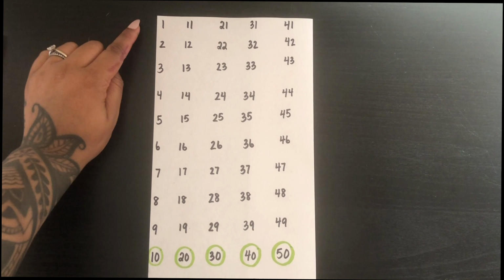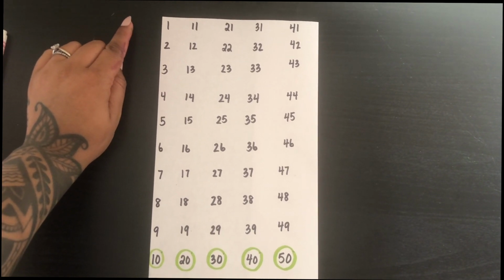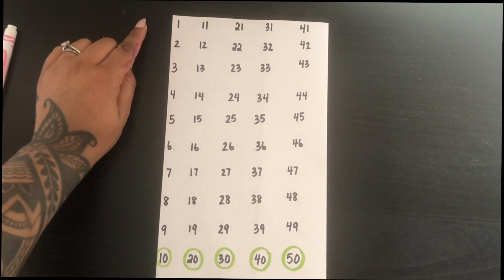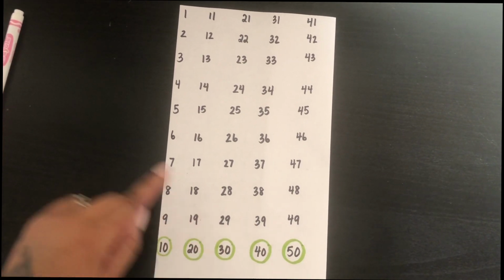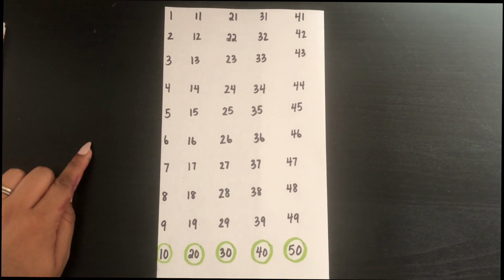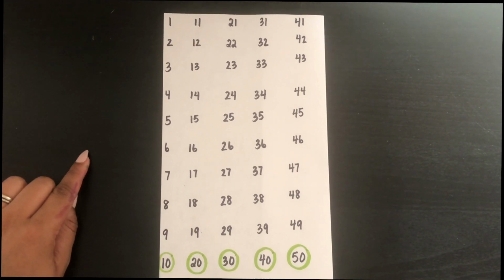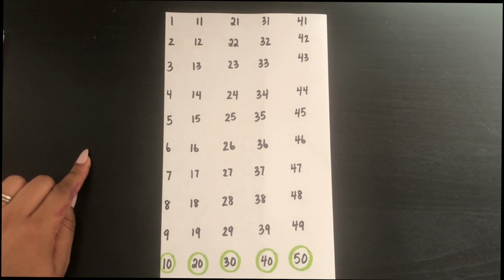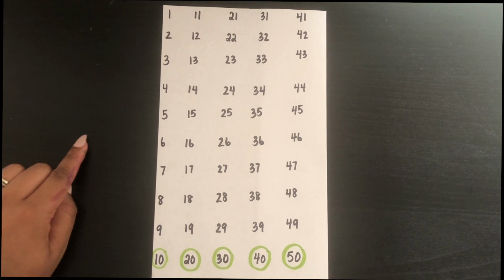All right, Congo Nation. So let's count by ones to 50, but we're going to whisper except for every multiple of 10. Our multiples of 10 are circled down at the bottom. For the numbers that we say out loud, it's going to sound like we're counting by 10s. Remember to whisper all the other numbers. Let's begin.